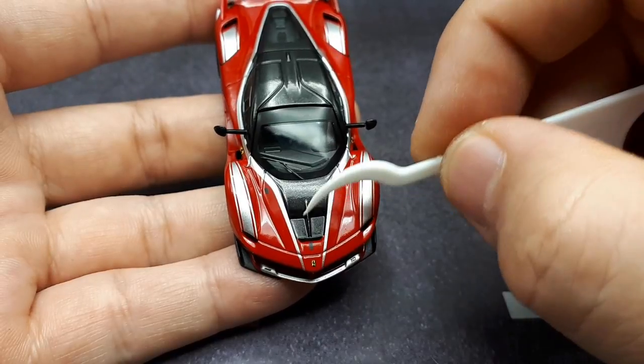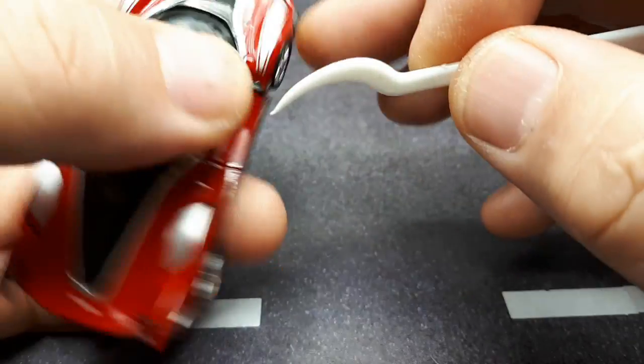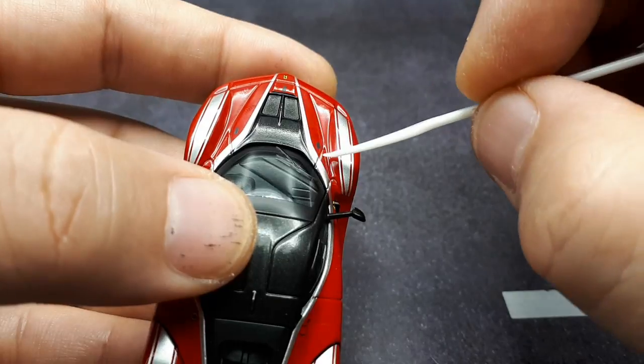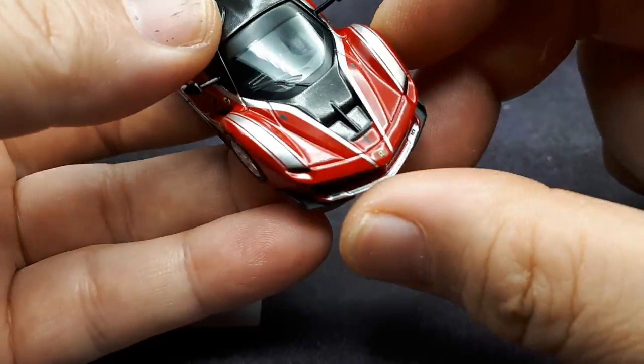Okay, this is just blanked off, these vents. There should be a radiator, I guess, there. It would have been nice if they molded some ribs or something. Or maybe there are none. Okay, I don't know what that is. Oh, maybe these black slots are supposed to be quick release latches.